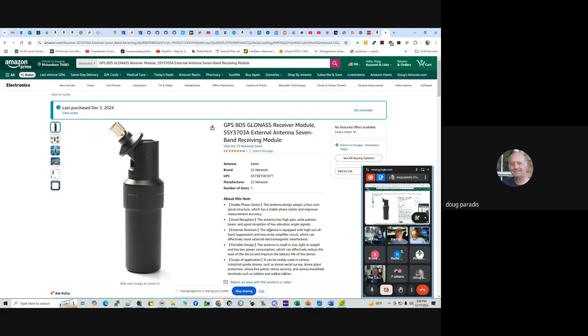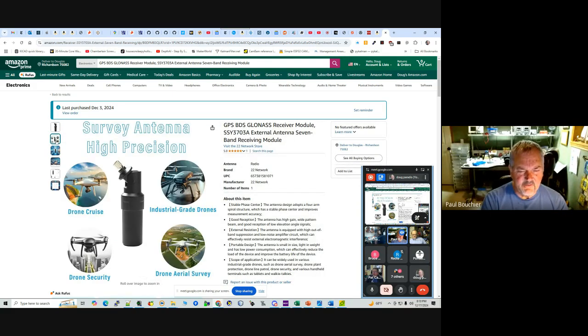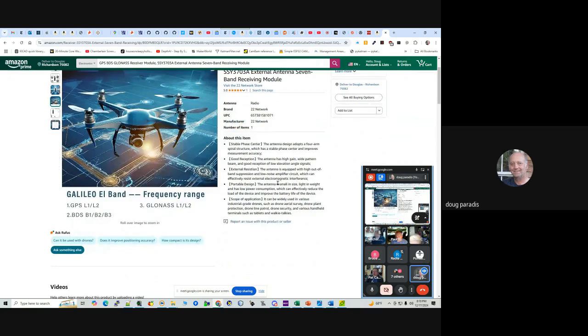Yeah, well, it's upside down too. Yeah, I know. And this one is actually pointed down. This one I think is powered. The third bullet says it's got a low noise amplifier, and the fourth bullet says it's got low power consumption. Well, that's interesting. I didn't realize it was active.